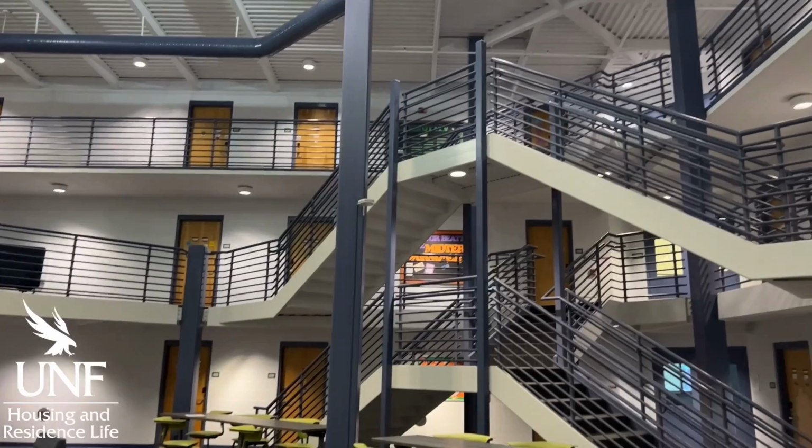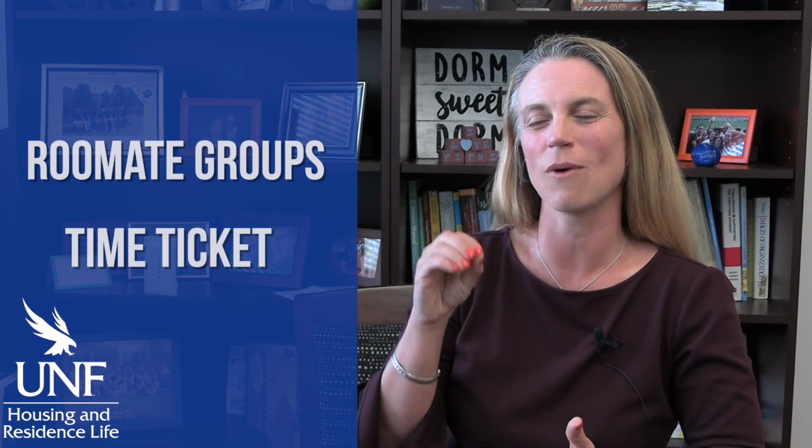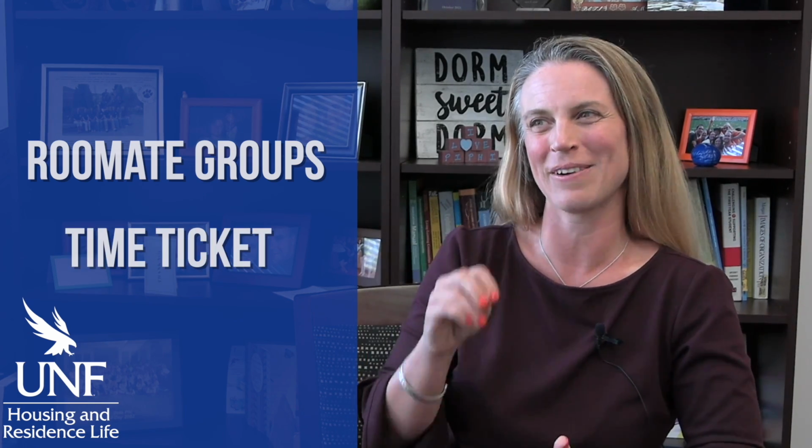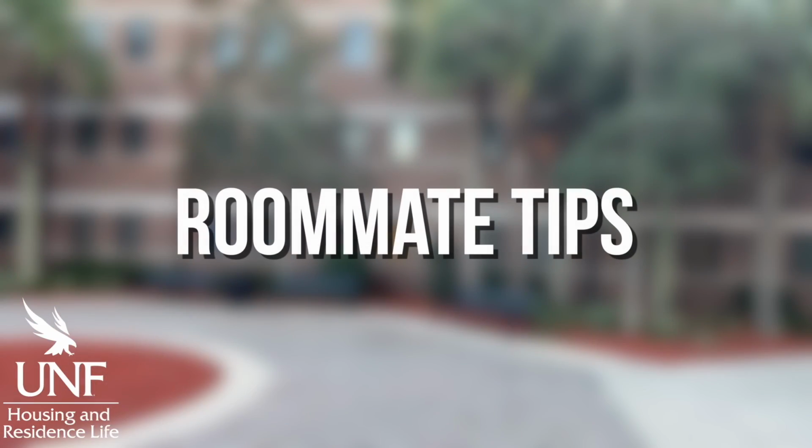The way we do room selection here at UNF is that you choose your specific room. Also included in all of those communications is going to be how do I pick my roommate? How do I pull somebody in? How do I create roommate groups? And so you want to pay attention to that. And the last piece will be your time ticket. That's specifically when are you as a human going to go in and choose that room? And it may be different for you than it is for your preferred roommate or other friends. So make sure you're watching all of those emails.